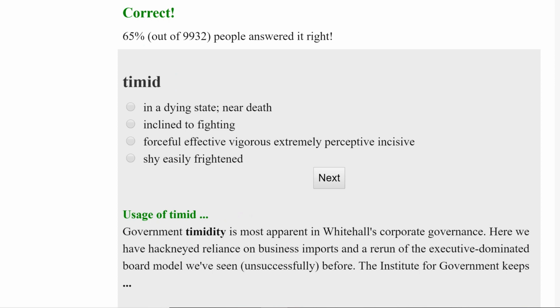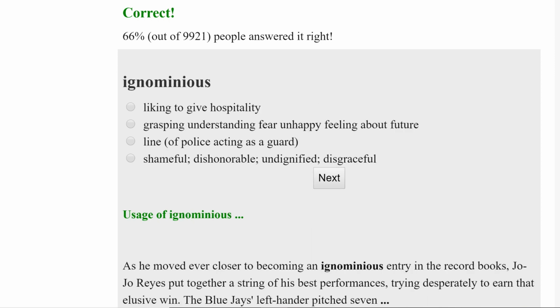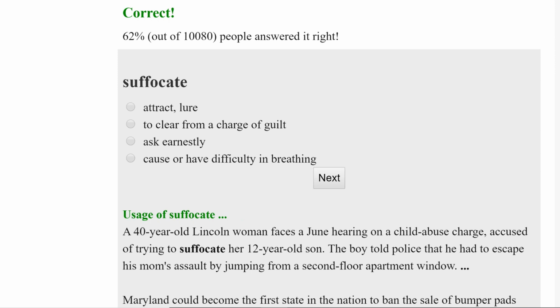Timid, I think almost everyone's going to get that, right? Someone who's shy and timid. Yeah, 82% of people. Servile, like a slave, like a servant. Servile. Again, pause the video if you need to write these definitions down or add them to your word list with a mnemonic. Ignominious, that's dishonorable, undignified. Ignominy is shame that's brought on you, maybe after a humiliating defeat. Yeah, I thought so. A slightly lower percentage got that.